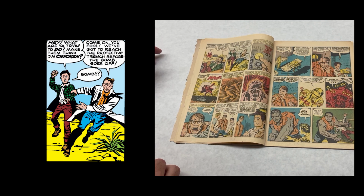Hey, what are you trying to do? Make them think I'm chicken? Come on, you fool. We've got to reach the protective trench before the bomb goes off.